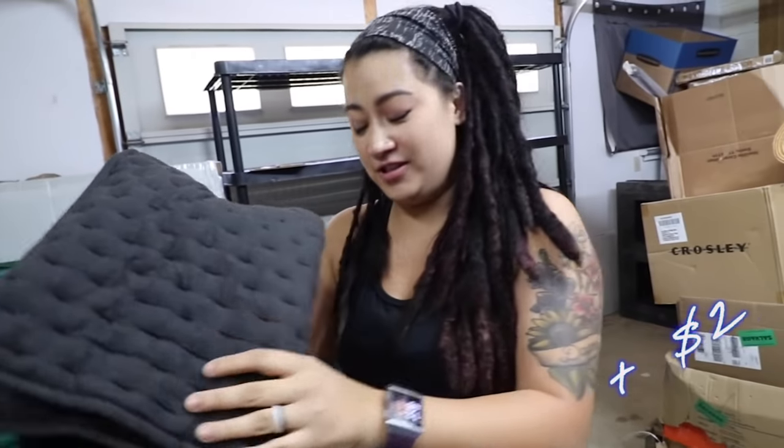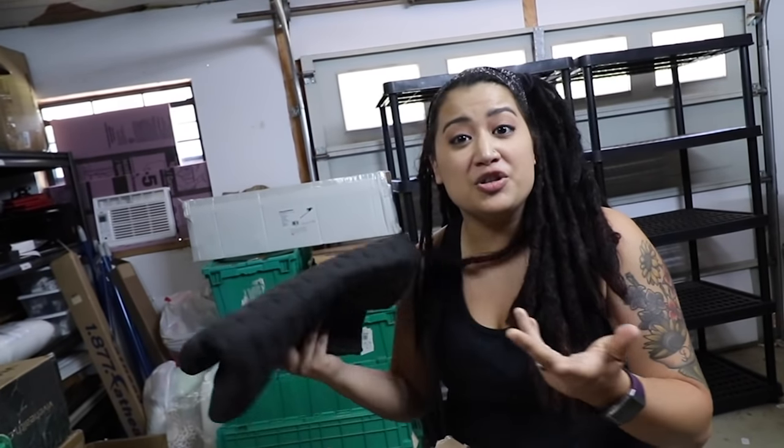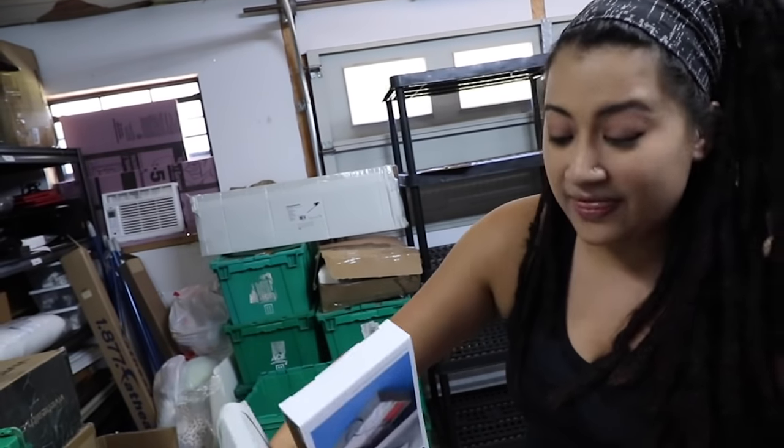It's actually kind of soft too, so this is really great because the big stuff makes our profit in the flea market booth, but this $4 and $5, $2 items, that's what draws people in because they're drawn to the deals, and that pays our rent.